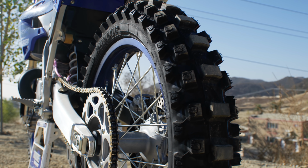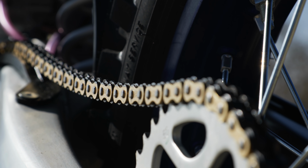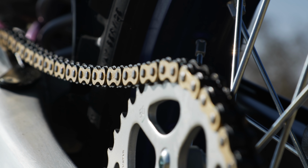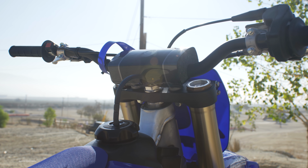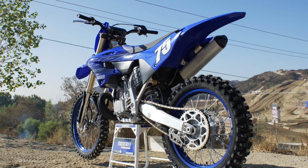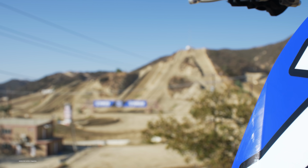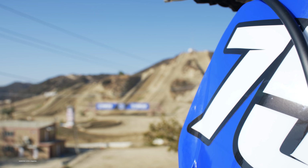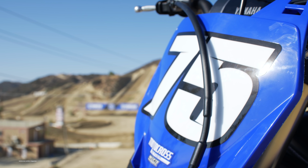One thing that didn't carry over from the YZ250F and YZ450F to the YZ250 is the triple clamps. On the four strokes, you have four options for moving your handlebars front and rear. On the YZ250, the top triple clamp is the same as it was before, and you only have two options for moving your handlebars forward and back. Also, the front number plate matches the four strokes, and that's about it for the parts that go between the two-stroke and the four-stroke line.